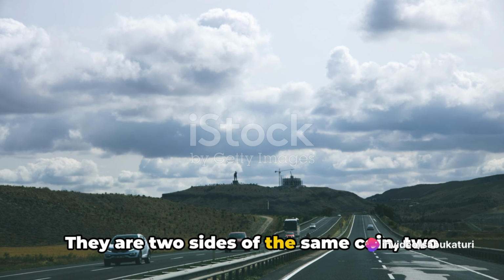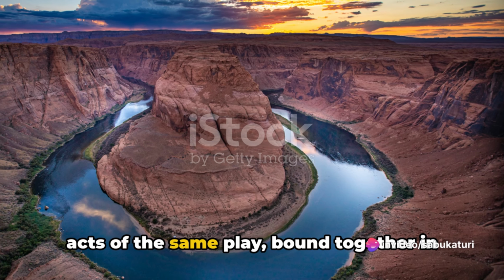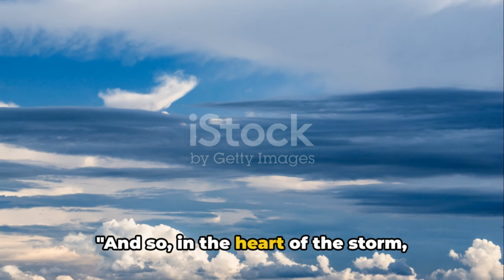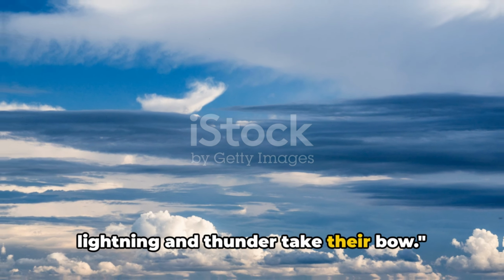They are two sides of the same coin, two acts of the same play, bound together in the heart of the storm. And so, in the heart of the storm, lightning and thunder take their bow.